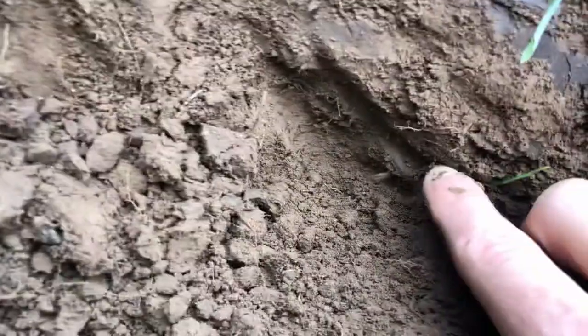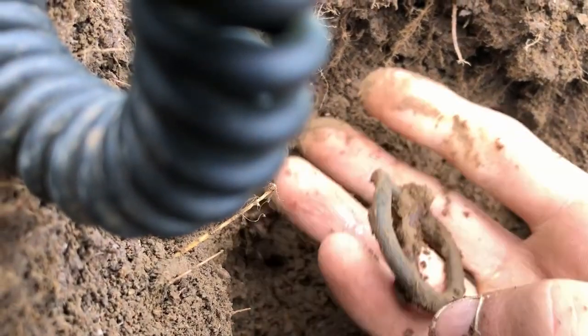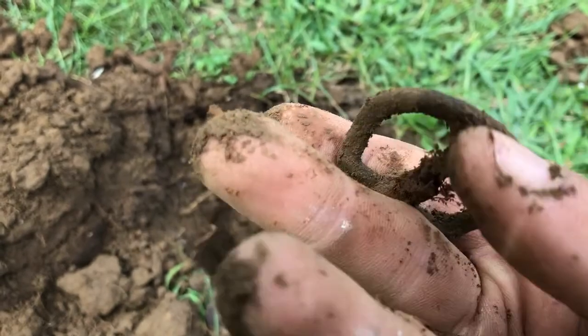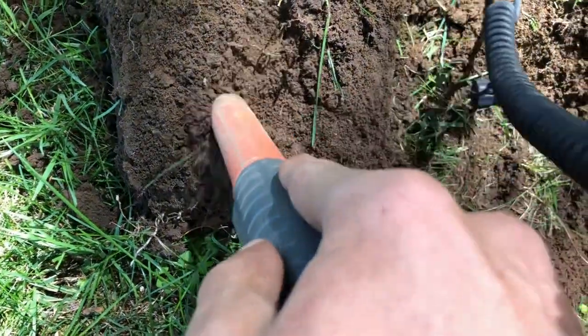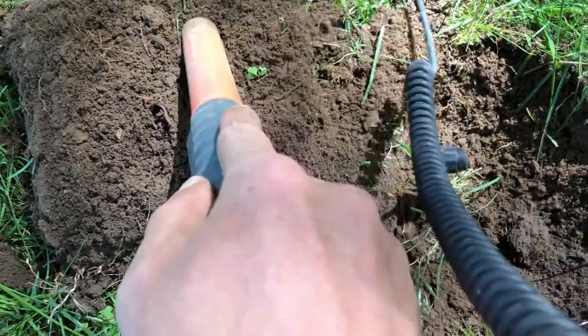Oh, I see something. It's a buckle. It's a D buckle. Nice. Small old find. Pretty good 84 target in here, and it's in the plug. Hoping for something good.